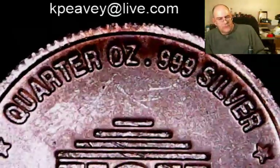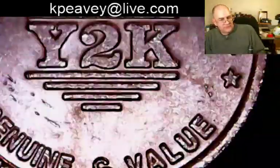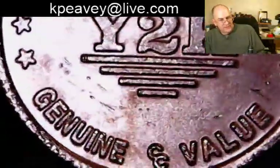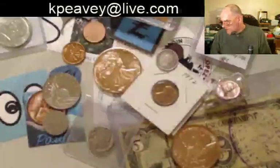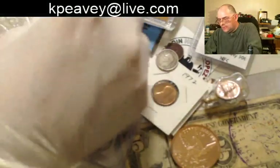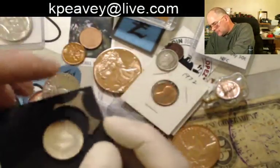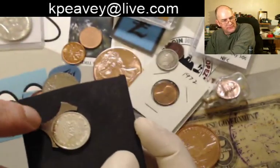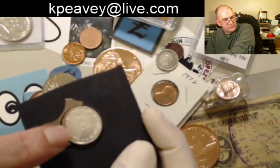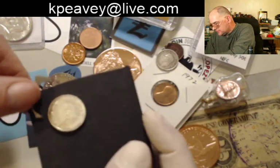Okay, it's about the size of a quarter. There it is. Y2K. Genuine and value, it says. And it's just a silver round, a small one. I bet you about the size of a quarter. Well, a little smaller than a quarter, I'd say. No matter. It's a 1/4 ounce of silver.